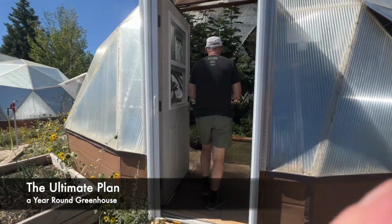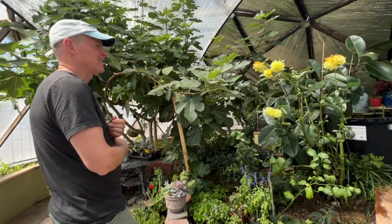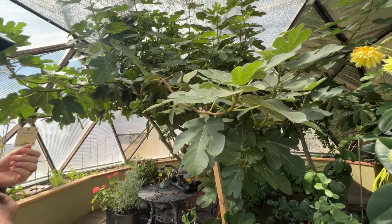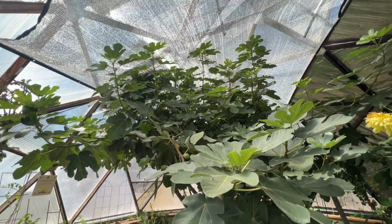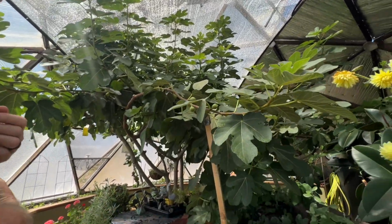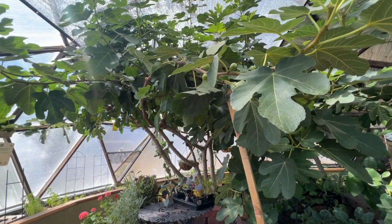So what's my big plan for making sure my garden succeeds this year? That is to build a permanent greenhouse. In fact, the style will be a geodesic dome, and it will be year-round. Not only is it going to help extend the growing season, but it'll help regulate those daytime to nighttime temperatures with underground air circulation. Inside, the plants will be well protected from high winds, frost, snow, and those nuisance wildlife critters.